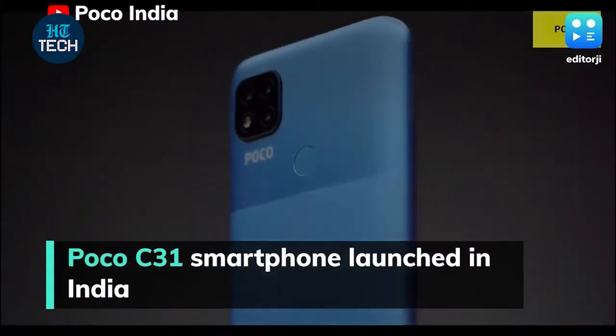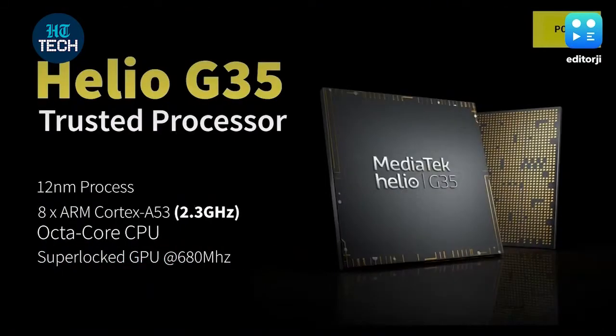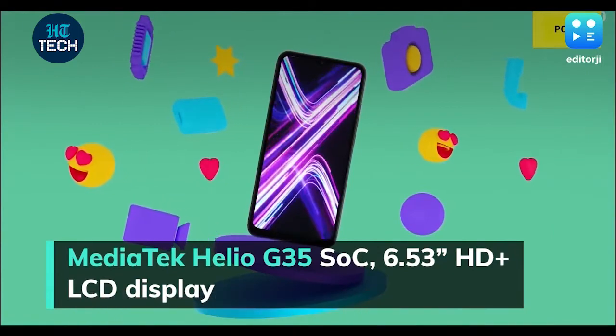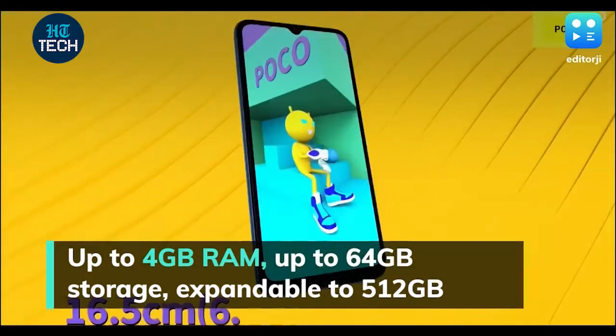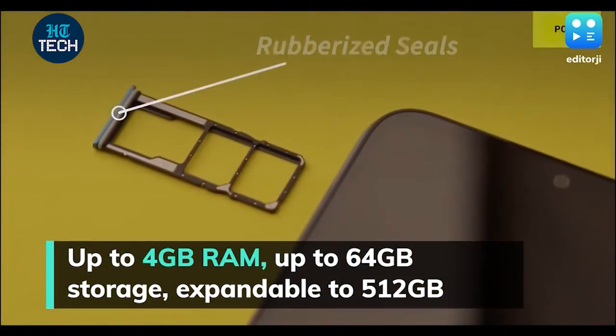The Poco C31 budget smartphone has been launched in India. Powered by the MediaTek Helio G35 SoC, the phone features a 6.53-inch HD Plus LCD display. It comes with up to 4GB RAM and up to 64GB storage, which can be expanded up to 512GB through the micro SD card slot.